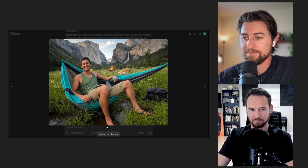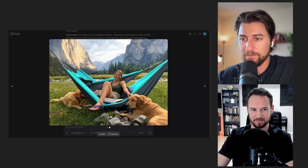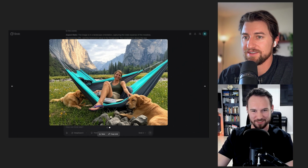Not bad, but not great. Very AI-ish. Like this woman, her foot's kind of distorted. The dogs' placements are a little weird. Two hammocks kind of hanging. Got two hammocks, weird. Two dogs.